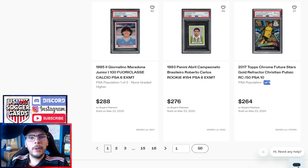I do own one of these 5 here, so I have some vested interest, I guess. I think it's a decent card. Down from the last sale, I think the last sale was like $350, something like that, but that was auctioned maybe a couple months ago on the platform, so that's going to happen.